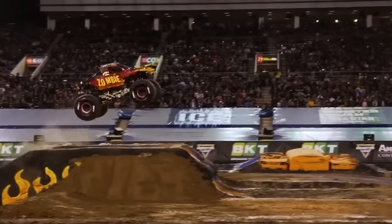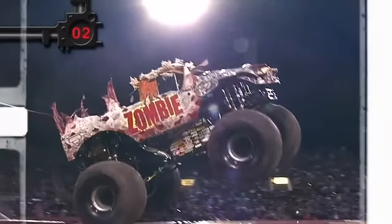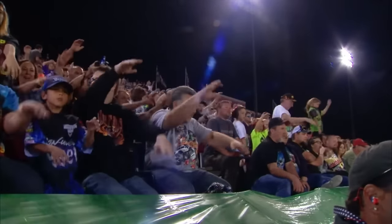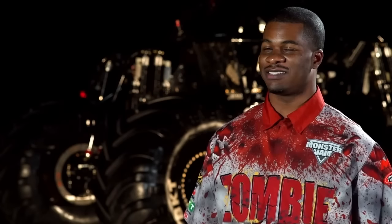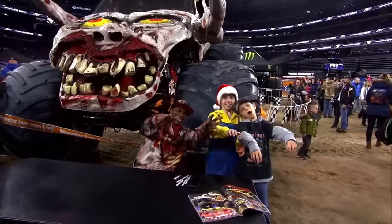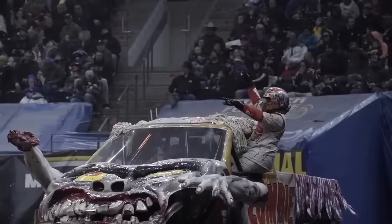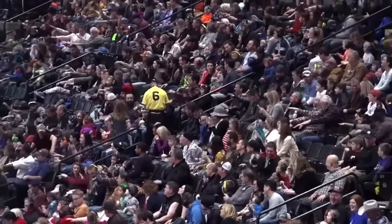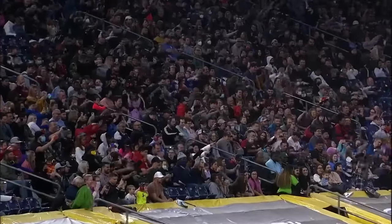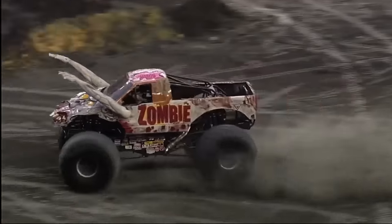So, who came up with the idea for a zombie-themed Monster Jam truck? The fans. Being the only Monster Jam truck that was voted into existence by the fans, it means the world, because that means they personally have a connection with you. That's right. Monster Jam had a competition where the fans got to vote on several names and designs for potential new trucks. Is it any surprise that fans chose to bring Zombie to life?